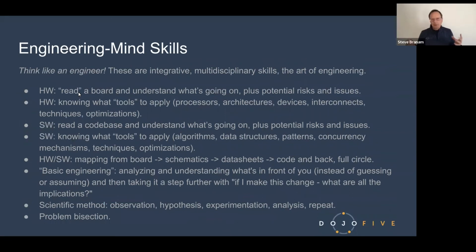Okay, now we get into a little bit more kind of voodoo engineering mind skills. So what do I mean by engineering mind? It means think like an engineer. These are the integrative and multidisciplinary skills that all come together. This is really the art of engineering.